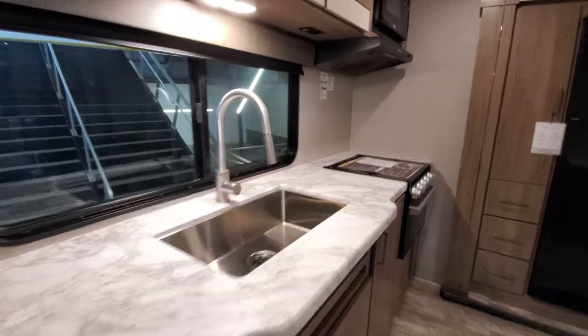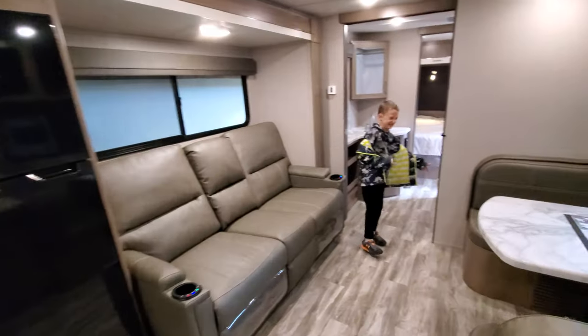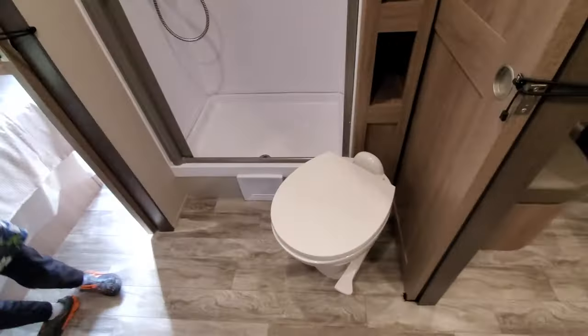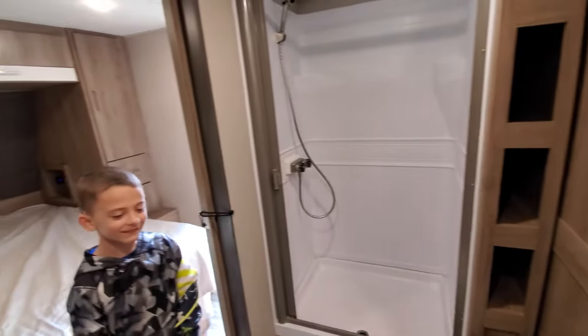The back sides. The toilet's right there. Let's see. Oh my god. It's like right there, right out in the open. What in the world? That's funny.